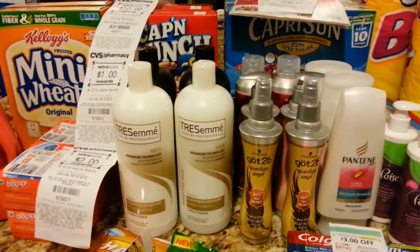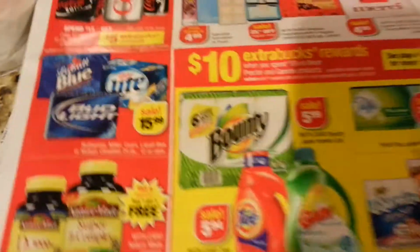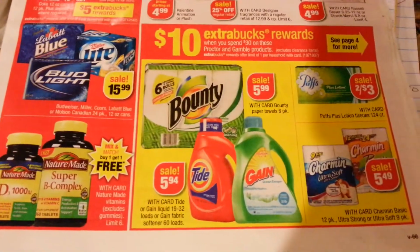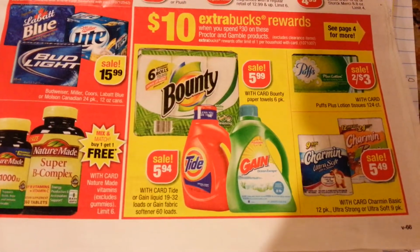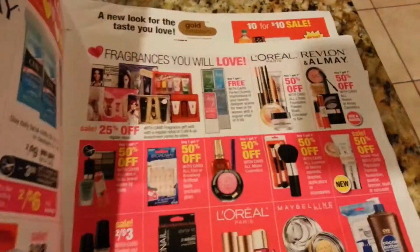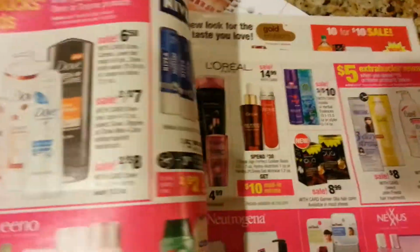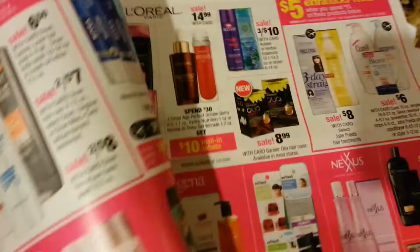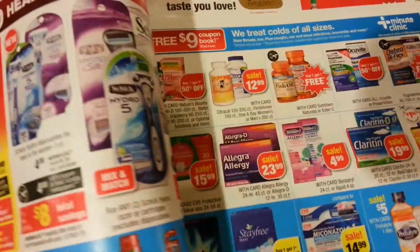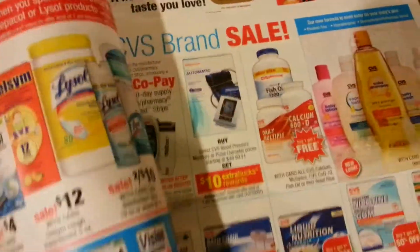Let's see, start off with the spend 30 and get $10. So what I did was I grabbed two Tides and two Charmins, and the Pantene is also included. Let me find that page for you guys here. I should have had these already open. That's what I should have done.